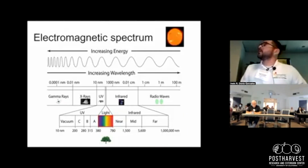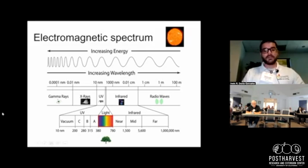Let's talk a little bit more about the electromagnetic spectrum. Color, generally, when it comes from the sun, includes every range of colors, and beyond what we even see. Typically, as humans, and I say typically because it's not the case in the majority of instances, we can see color between 380 and 780 nanometers.